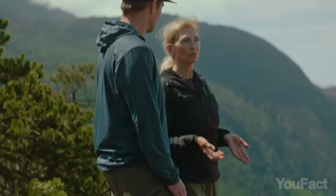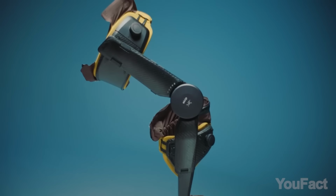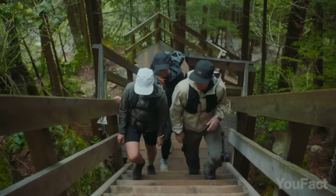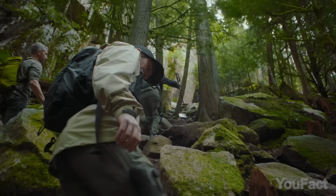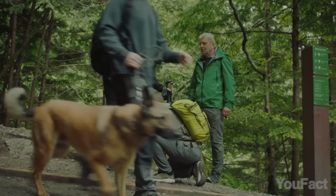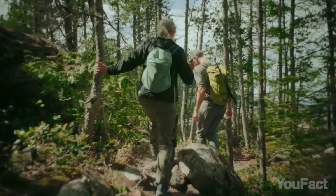At first glance, they look just like a regular pair of hiking pants. But inside there's a full-blown mobility assist system hidden in the fabric, complete with a motor, sensors, and a tiny computer. These pants actually feel how you're moving, and give your legs a subtle push when you need it most. Walking uphill, they kick in to reduce the strain on your quads. Going downhill, they help stabilize your knees so you're not clenching every step. You get about a 40% boost in support, which is wild.